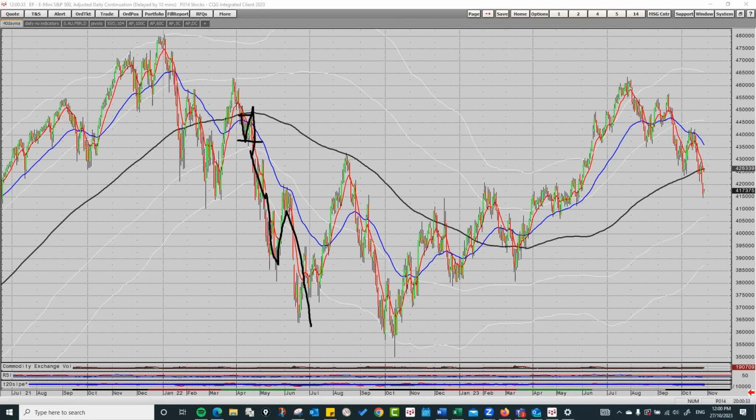So that's how I see it right now, ready and waiting to see whether this thing's going to keep going. I think across the board it's looking a bit iffy, and that Russell is certainly looking like it might keep going.